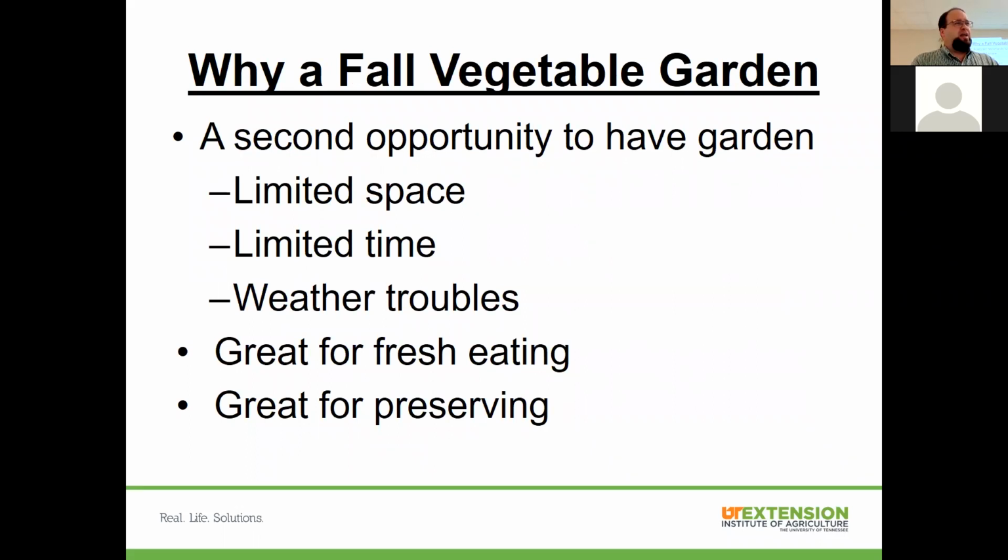I think of it as also a second opportunity for a vegetable garden for a lot of folks. It's very rare that I find a gardener who says they have too much space or too big of a garden. A lot of people complain they don't have enough space. So if you have limited space, or maybe limited time, and you can't put as much time into your garden as you would like, by having a second garden in the same spot, you're able to do more. It gives you the opportunity to have more garden than you might otherwise be able to with your circumstances.